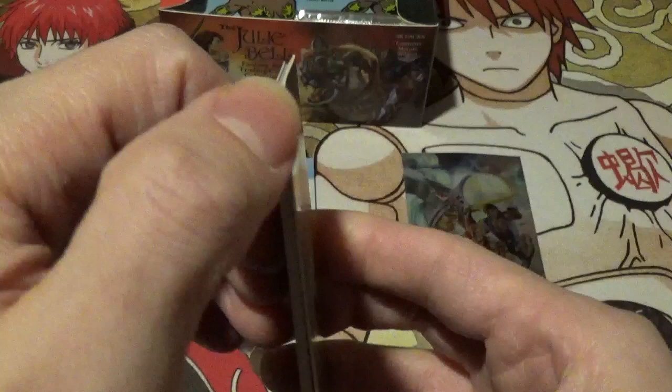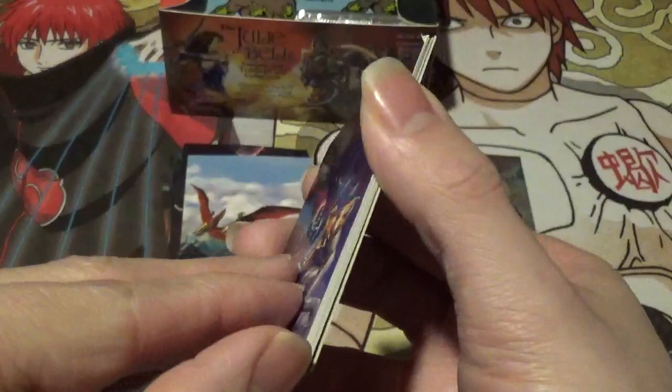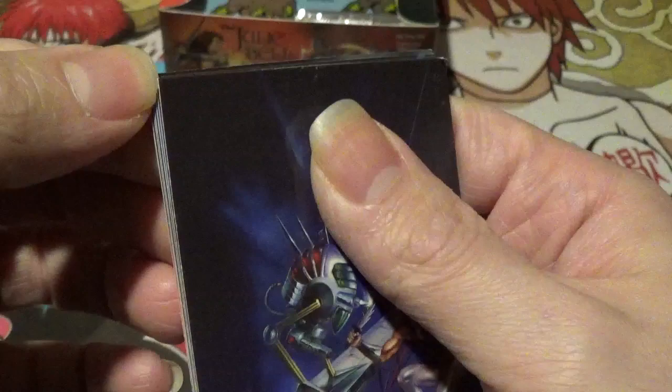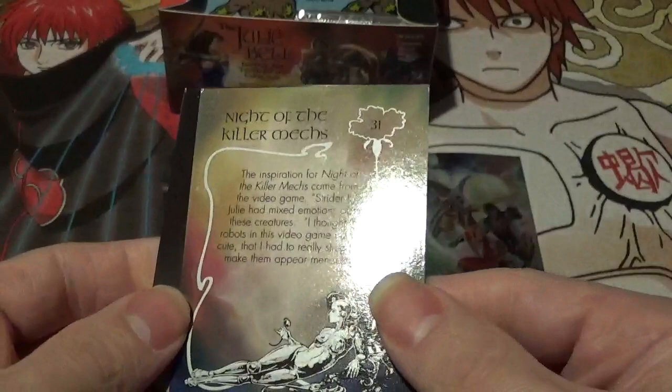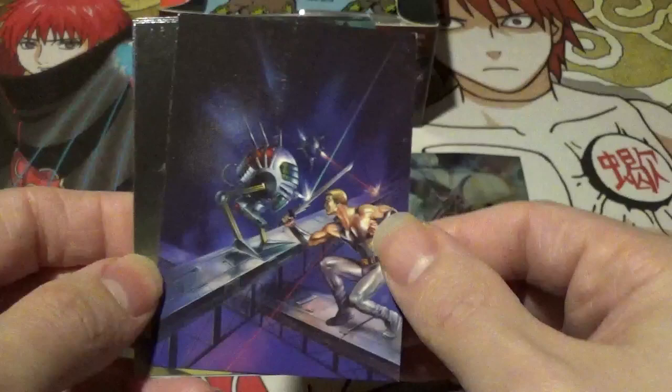Can't believe there's only 55 different variants. Damage the card. Just trying to get them unstuck, man. There we go. Knight of the Killer Mechs. That's cool. That's just classic 80s and 90s artwork there. I love it.